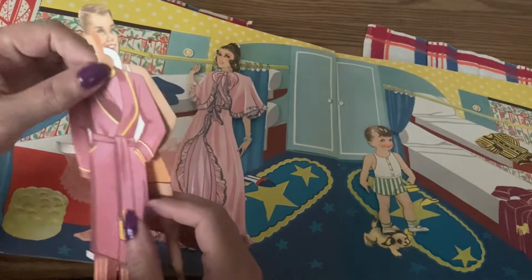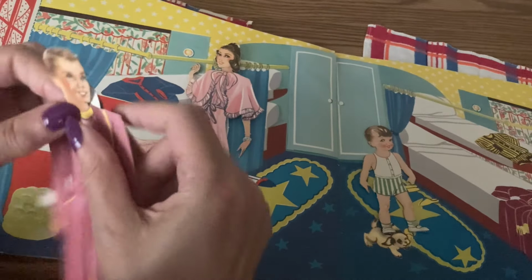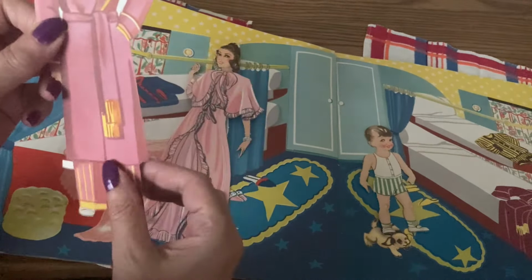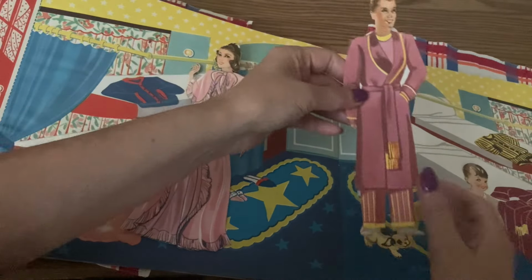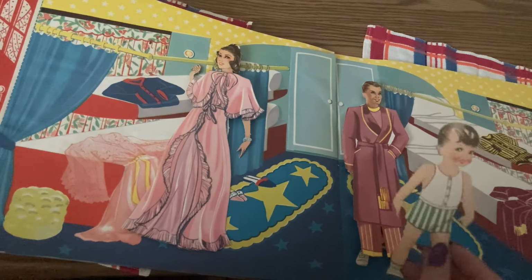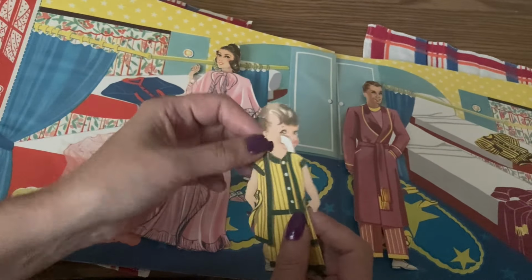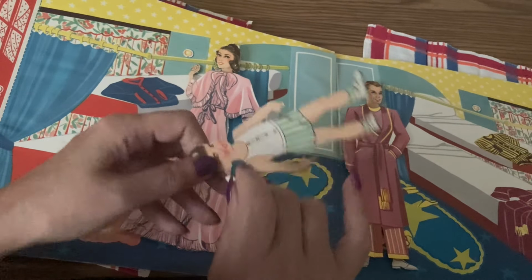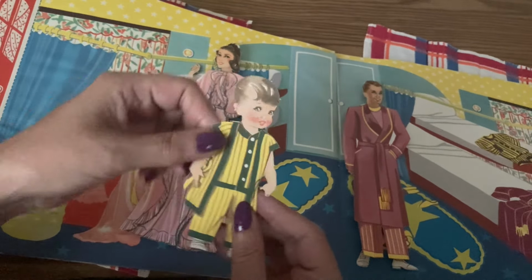Here is Tom's robe. It's just like the robe that's laying on the bed. But now we have the in real life one. Tom's a dapper guy. Hopefully, Buddy doesn't disturb him too much. He's got to get his beauty sleep. Let's get Buddy's pajamas on. His favorite colors. A little gold.